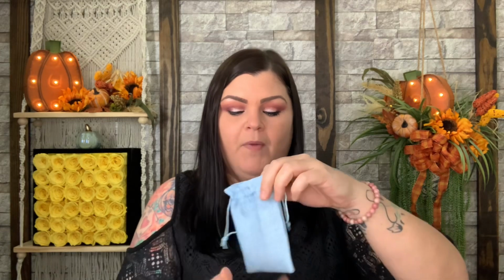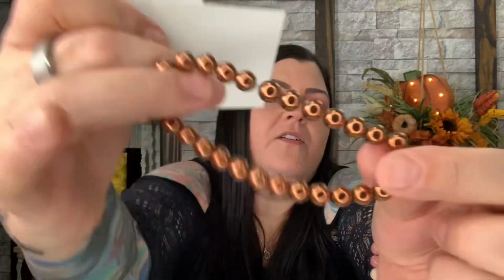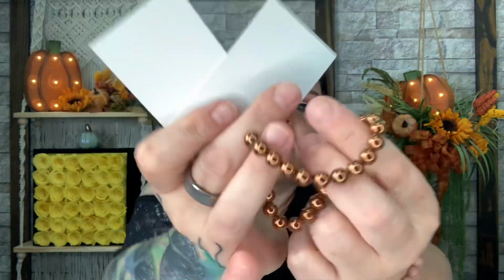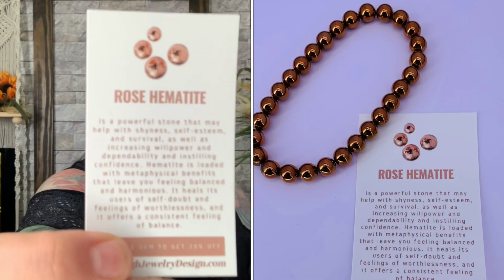So there is the copper. And then down inside of this bag, you will have the bracelet, and then you will have the healing crystal for the month as well. And, oh, okay. Oh, so now this one says rose hematite. So maybe this one is supposed to be more like a rose gold color. So, and it would definitely match with that copper. So this is the bracelet for this month. It looks like copper to me, but it's rose hematite. Hematite, is that how you say it? That's what it looks like.